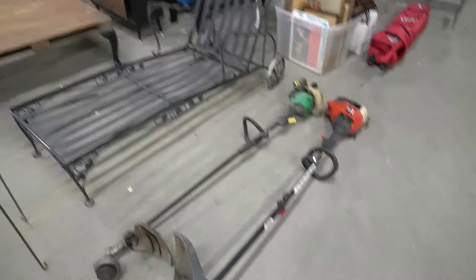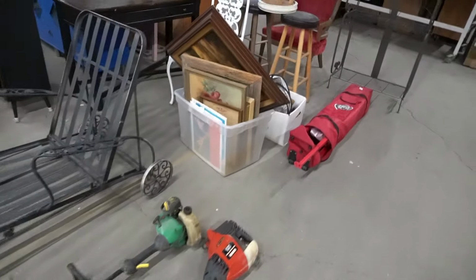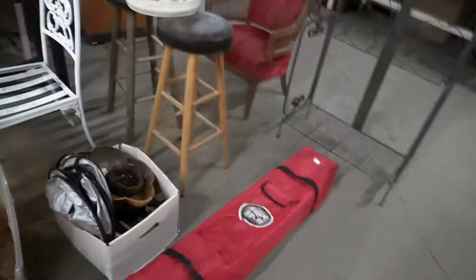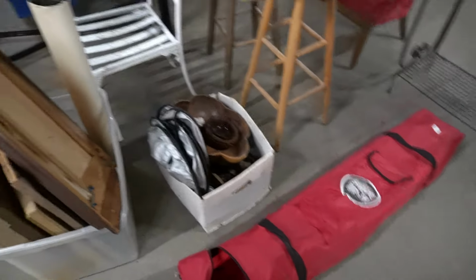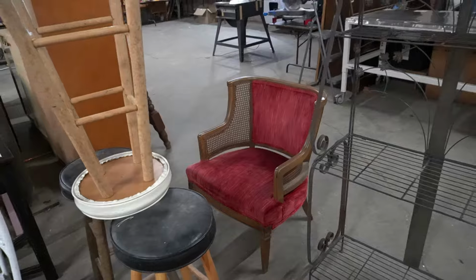But some of those should do more. So you might have a bit more money coming if those are yours. Like this is a canopy. What are those? 150 bucks. A little chair, super cute vintage chair.